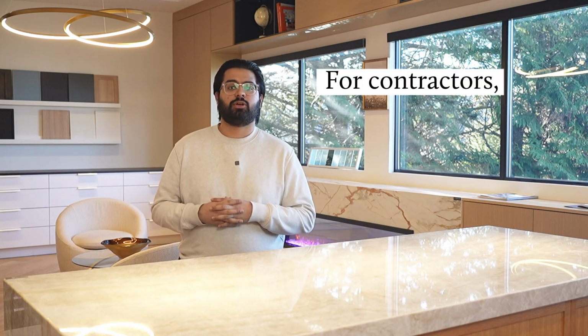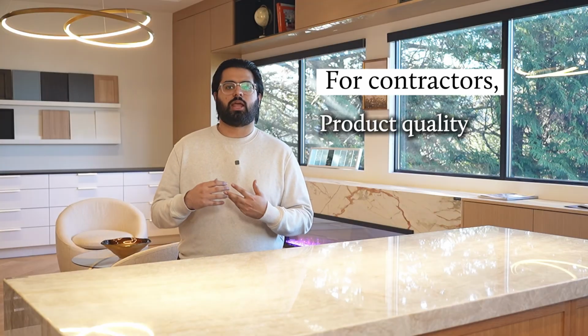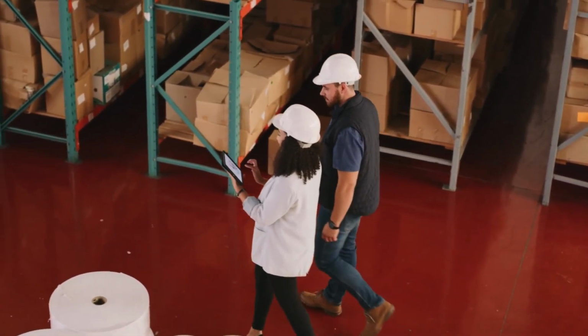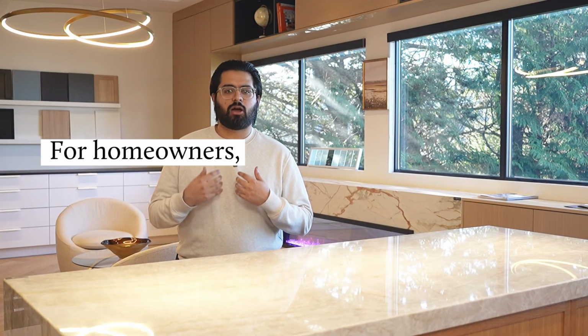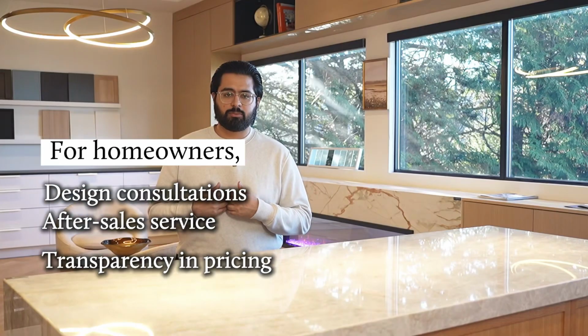For contractors, when selecting a vendor, contractors should prioritize product quality, reliability, and ease of installation. Establishing a good working relationship with vendors who offer consistent product availability and support can streamline project timelines and enhance client satisfaction. For homeowners, you want to consider vendors who provide comprehensive support, including design consultations and after-sale service. Transparency in pricing, product warranties, and the ability to see samples or showrooms are important factors to consider to make sure that you have the confidence in your purchase.